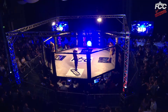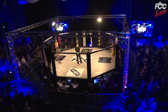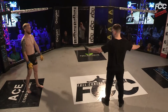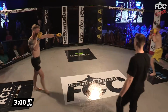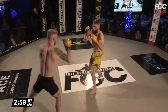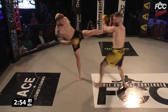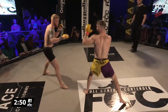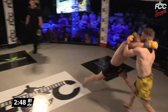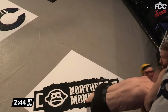Well, it's a catchweight contest here as we get the action back underway at FCC 26. Sheldon Ryan in the solid black with a record of 5-1, taking on Jay Reilly with a record of 5-4 in the yellow and purple. Reilly representing 4 Corners, of course. Jack Grant in the corner of Jay Reilly, and the One Academy man has former FCC champion Pietro Menga in his corner. So 2 very well-versed competitors here, Harry.